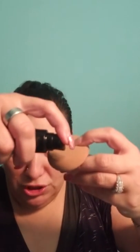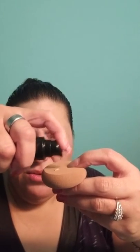So, I'm going to start with, I forgot it was new, so I was trying to open it. I thought, what the heck? Oh my god, they took my scissors. Anyway, I got the top off. So I put like 3 or 4 squirts. 1, 2, 3, 4. Hago como 4. ¿Cómo se dice? Dispenso como 4 veces.